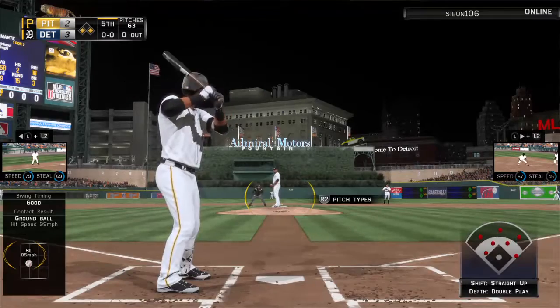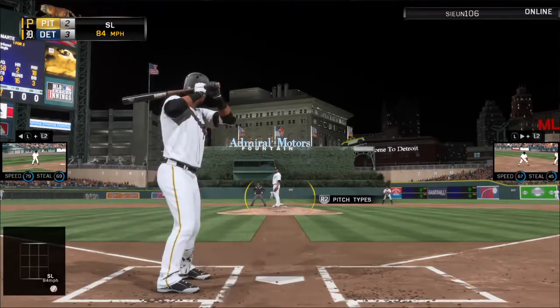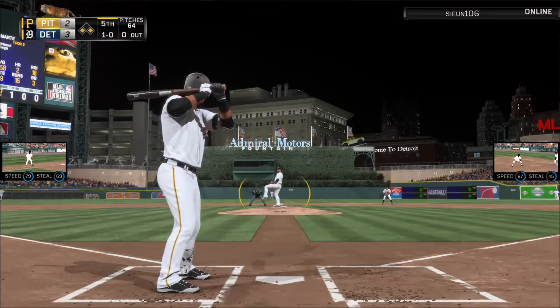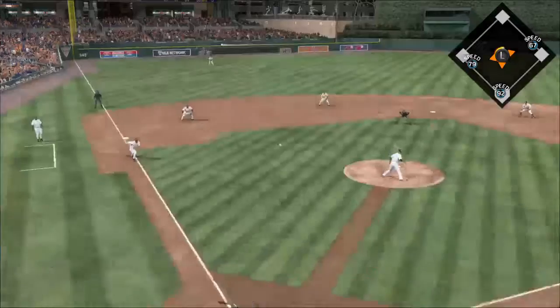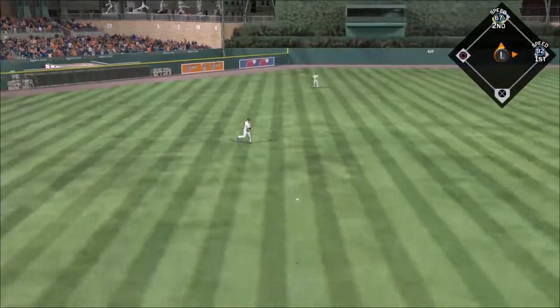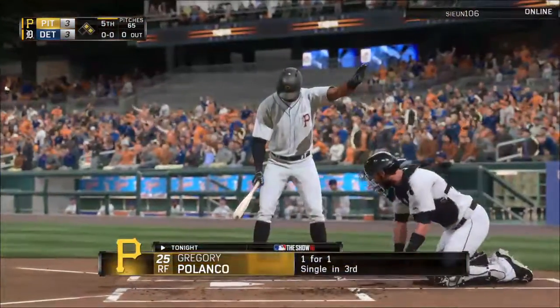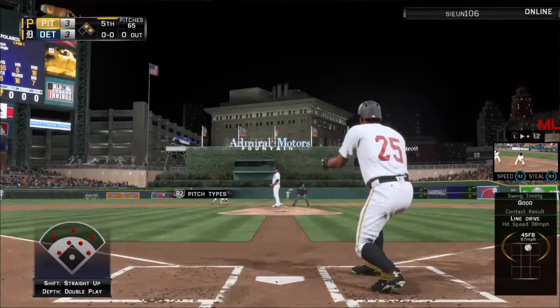Starling Marte will stand in. A strikeout victim his first time, and then a base hit last time around. And he'll start him with a slider that's taken down and away for ball 1. There's a line drive that'll be over the head of Iglesias and on into left center field for a base hit. In to score from third is the tying run. It's a 3-3 game.